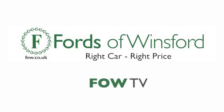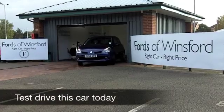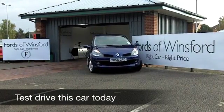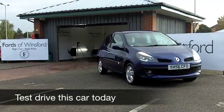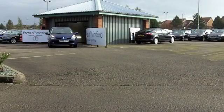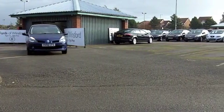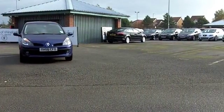Well, with so many great cars for you to choose from at FOW right now, you might be a bit spoiled for choice. If you've got around £4,000 to spend and you're looking for a dependable compact hatchback that really is a joy to drive, have a look at this Clio. Now, it comes from 2006. It looks good value to me.